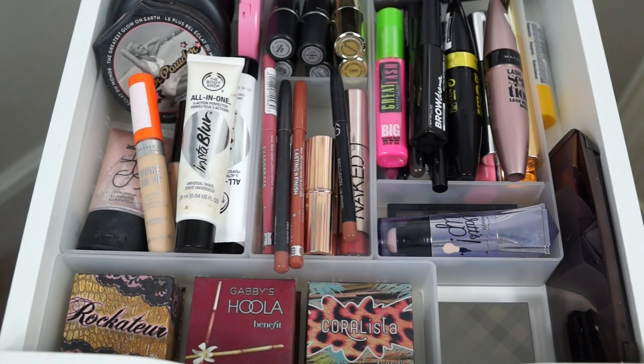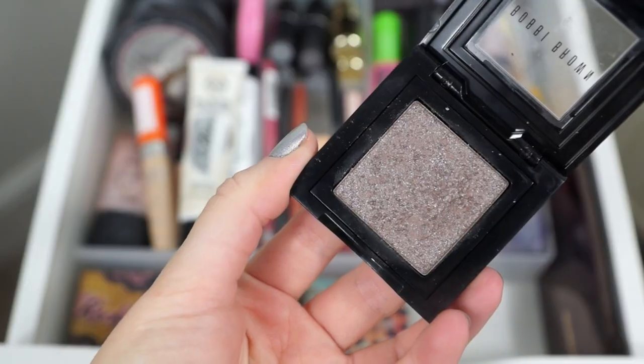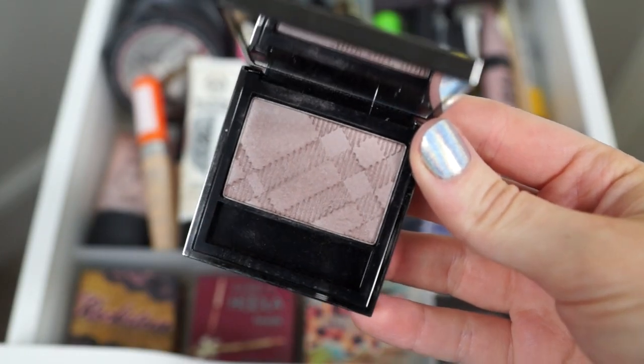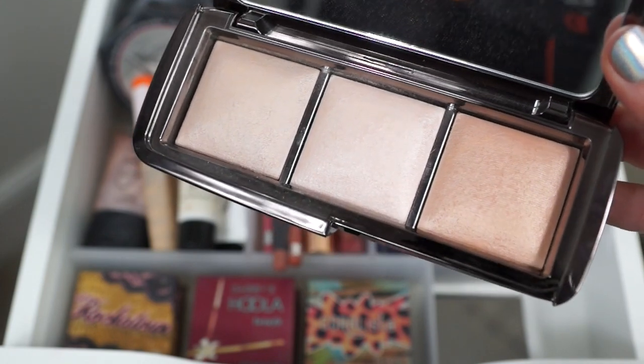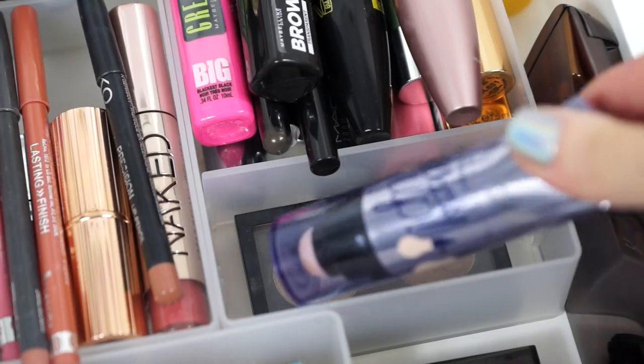Now this is a drawer with products that I use the most, so this is kind of my everyday drawer. Down at the front I've just got some Benefit boxed powders because I love them. Then a couple of loose eyeshadows. I've got this Bobbi Brown one in Cement and the Burberry one in the shade Rosewood. Next to it I've just got this Hourglass palette. So in this little section, I've just got a highlighter and some brow things.